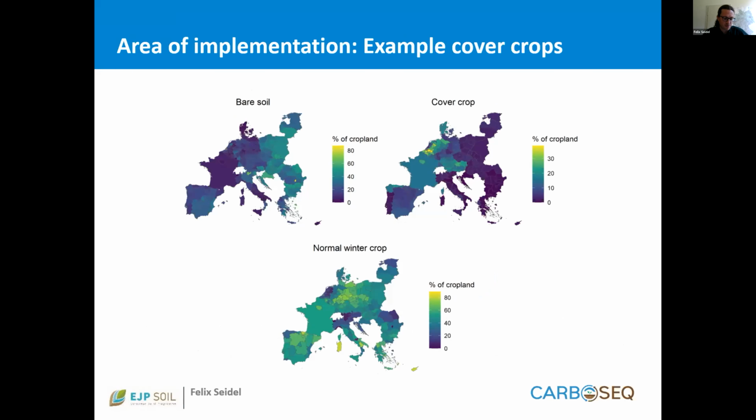What data will we use? We have a two-tier approach in CarboSeq. The first one we will calculate on EU available data, and the second one on national data sets, which are usually much better in quality. Today, I will just talk about the EU data. Here, for example, we have some data sets from Eurostat. So how could we get to this area of implementation for the cover crops from a biophysical point of view?